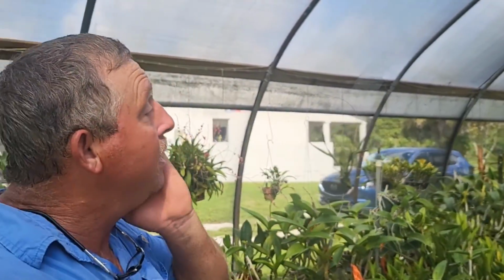Well, my father had orchids, so I kind of grew up in it. My father actually went on a missionary trip to Guatemala, and he brought an orchid back. So that's what started the orchid thing. That was in 1978.